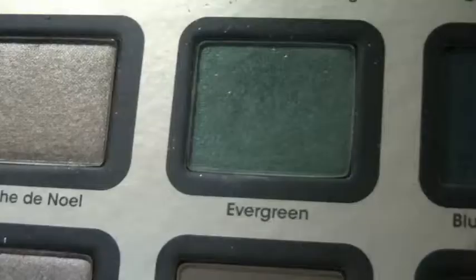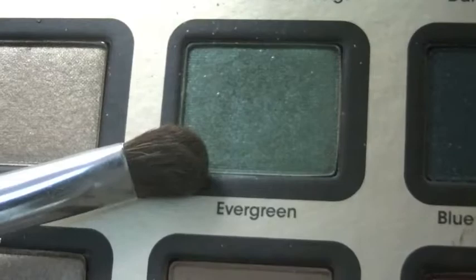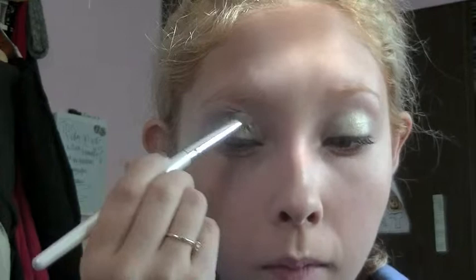Next, I will be taking this evergreen shade, which is just a really nice deep green, and I will be putting this kind of in my crease, but I'll be bringing it in half of my eyelid just so the colors can blend and mix in pretty well.